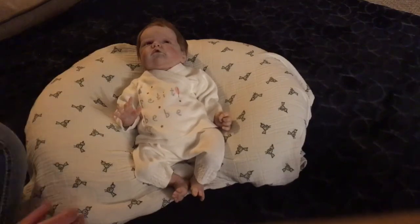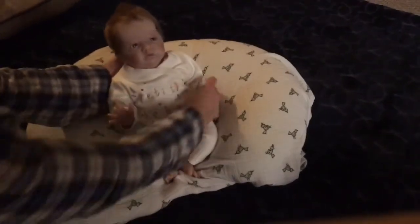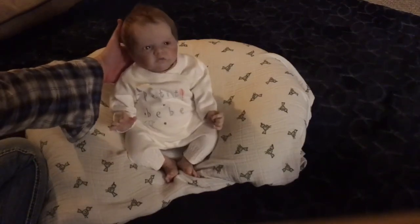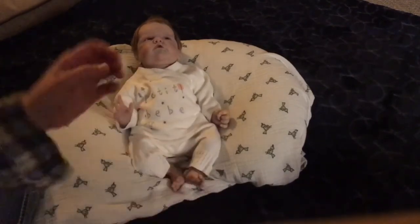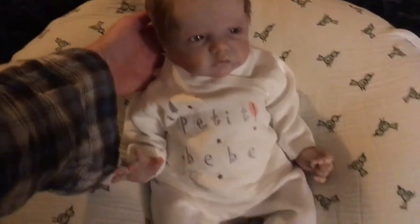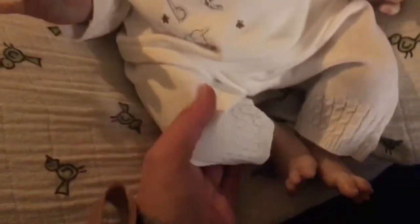I'm going to sit him up because you're getting this one angle of the underside of his chin. So you can see what he's looking like here. So cute. I'll actually take the camera down since I'm done changing him. And here he is. Petite bébé. Very cute. You can see the design a little better. Yep, so we're very happy to have some new clothes for him.